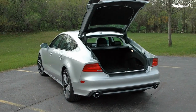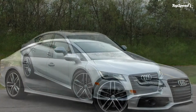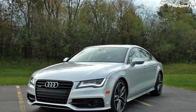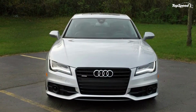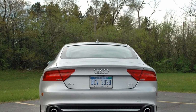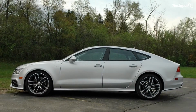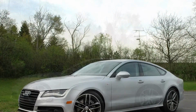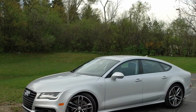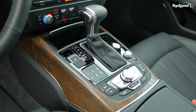Prices. The TDI is the second step in the A7's price ladder, which starts with the standard 3.0 V6 powered A7 at $65,900. The TDI's MSRP is $68,300, and above that is the performance-oriented S7, whose 4.0 turbocharged V8 and sport suspension will set you back at least $82,500. King of both the performance and pricing hill is the $106,500 RS7.